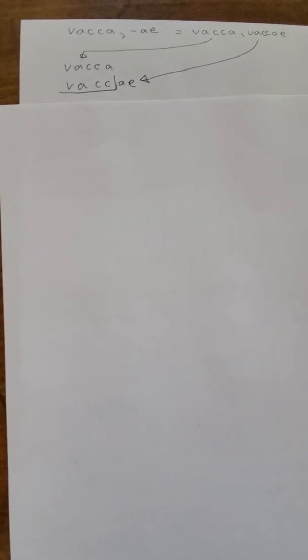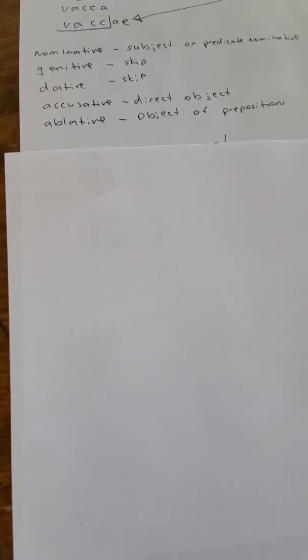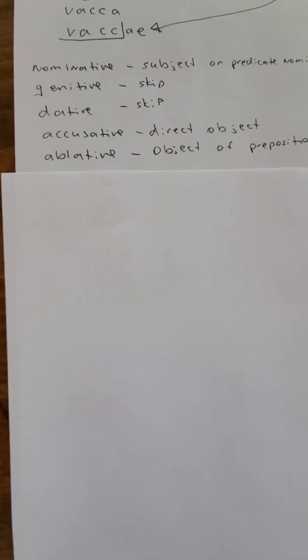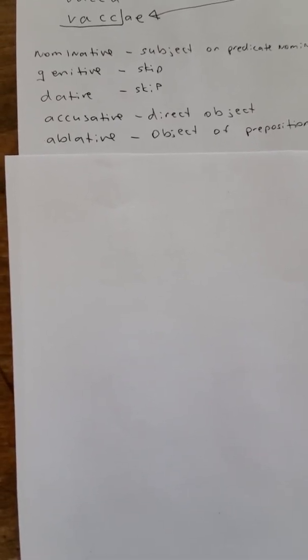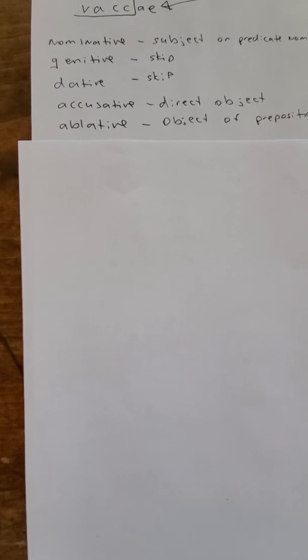Okay, and the next thing you need to know, I'm going to explain this to you before we actually decline it, is what the cases mean. Remember, the cases are the job titles of what a noun's going to do in the sentence. So our 5 cases are nominative, genitive, dative, accusative, and ablative. We're only learning nominative, accusative, and ablative in the very beginning. And so I'm going to put the other case names, genitive and dative, there, so you'll be familiar with them, but we're not going to worry about them right now. So the nominative case is the subject or predicate noun. The accusative case is the direct object, and the ablative case is the object of a preposition.